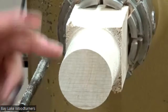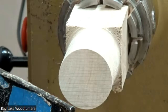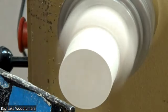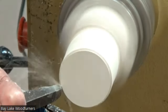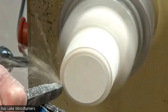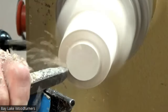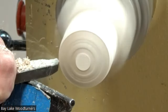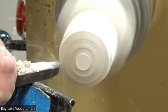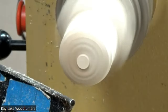So I'm going to start shaping the front of the ornament. Whether that's the top or the bottom of the ornament globe, you really don't know till it's done.